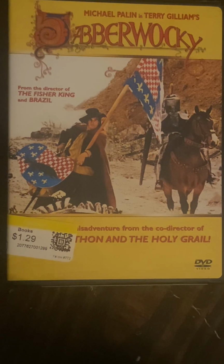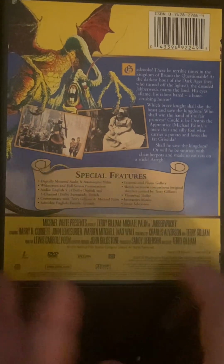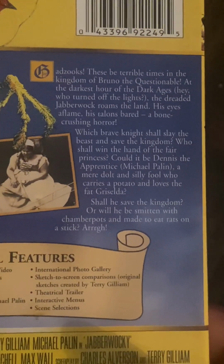Or maybe it was after that. I can't remember. I know as a family we were doing a little bit of extra spending than we normally do, so it wasn't that big of a deal anyway. But anyway, this next movie is a rare movie. This is from Monty Python and the Holy Grail, and this is Jabberwocky. I actually looked this up. It is a rare movie to find, so you can actually sell this and get a few extra bucks more than most movies. Pretty cool.